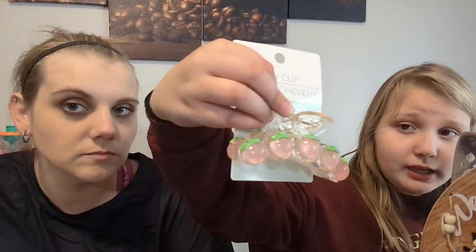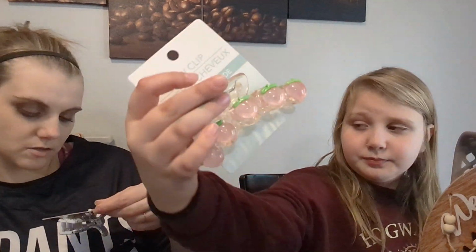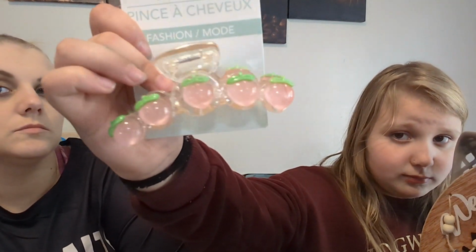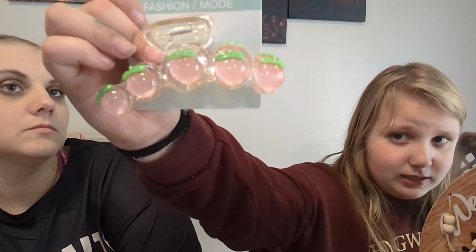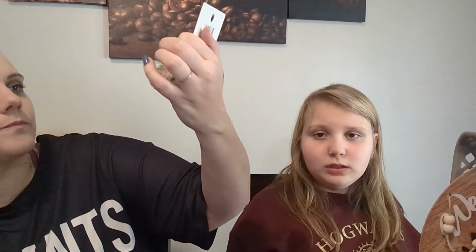up. I'm going to wear this when I filter. This one? It's clear. What is this one from? Enchanty Accessories. It's this clear clip. That's from Enchanty. And it's peaches, but you can't really see the angles. They're pink and just super cute. I'm gonna wear it on my filter. This is the only one. You would think they would have different fruit.